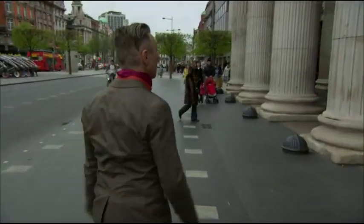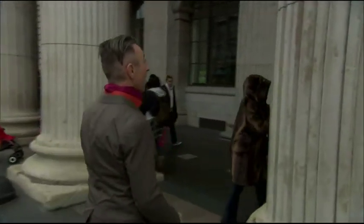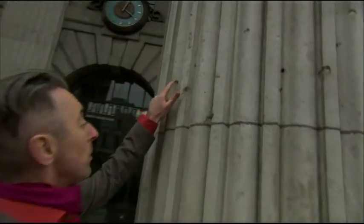Check this out. This is the GPO, right? And look here. There's actually still loads of bullet holes from the 1916 uprising. So in the middle of this busy shopping street is a reminder of Ireland's bloody past.